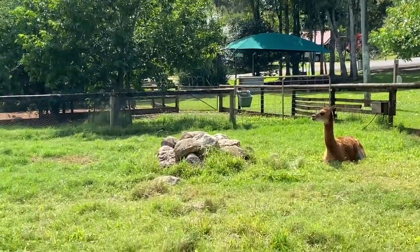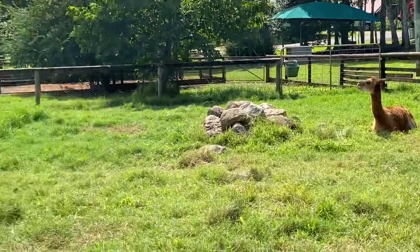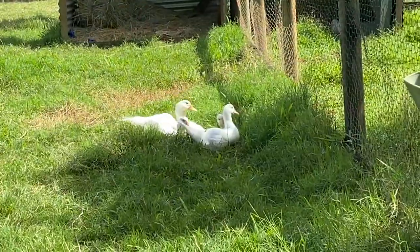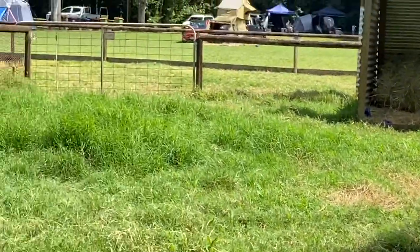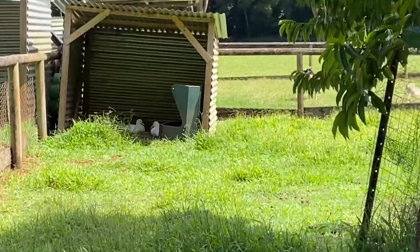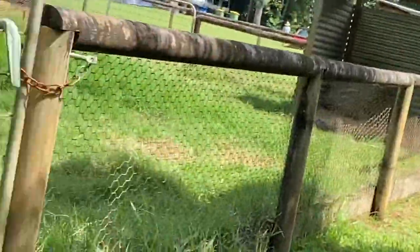Alpaca cage. We got an alpaca and geese. Here's the alpaca. And the geese aren't meant to be here, but I don't know how they got from here. The alpaca cage. They move from over there to over here. The real duck cage that the geese or the ducks somehow got out of.